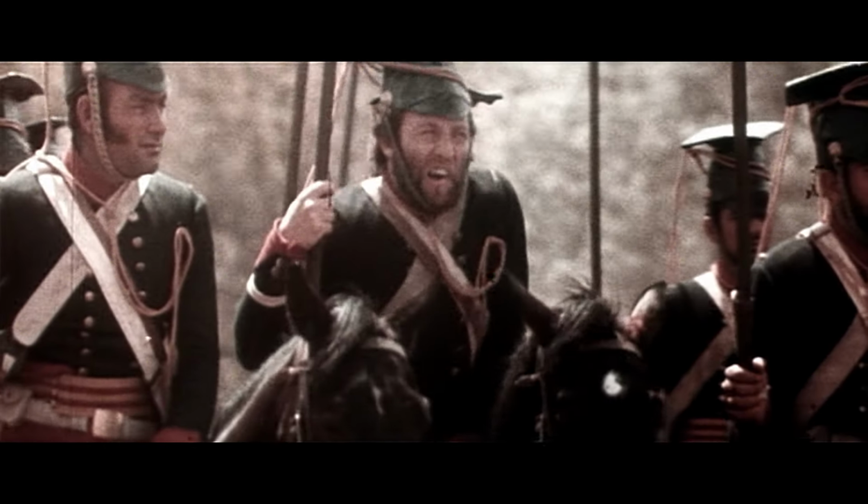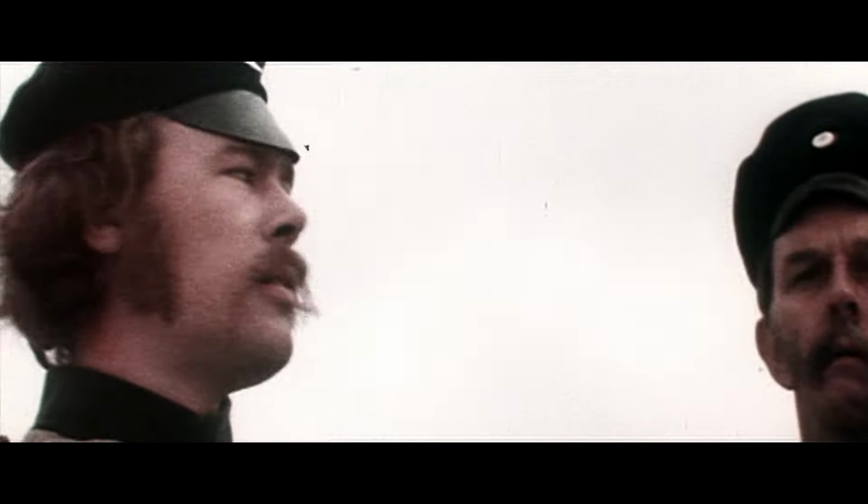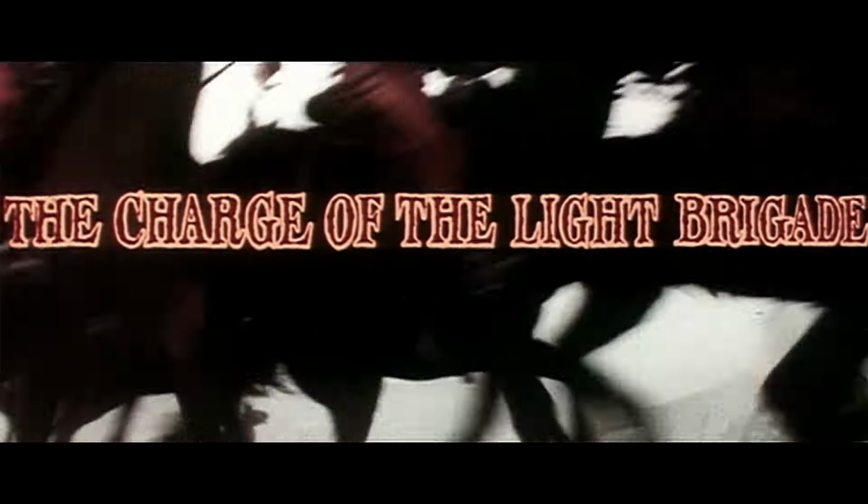On a day of confusion, disorder, and defeat, in one brilliant moment of madness, the 600 officers and men of the British Light Cavalry charged the entire Russian army. Grand heroic moment, the charge of the Light Brigade.